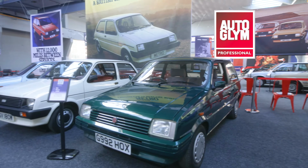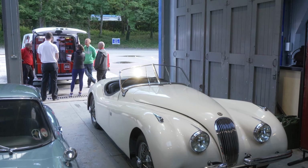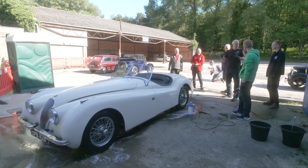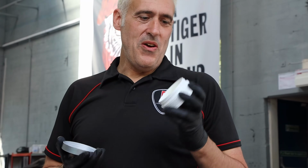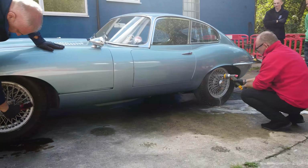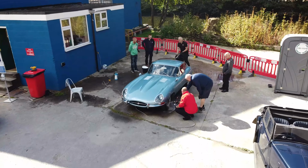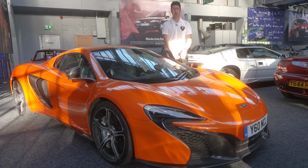Autoglym have been working with the attraction since its inception, and we've been asked to come here today to train some of the volunteers on how best to use Autoglym products to care for all these vehicles in the collection. Martin, our product specialist, has had a fantastic morning with the volunteers, answering all sorts of questions about how to care for plastic, paint, glass, and even carbon fibre trim.